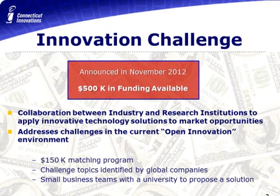For this particular challenge, we are requiring that a small business team up with a university to propose a solution. Not all of our programs work that way, but because we really do want to foster a collaboration between academia and industry, we've put together that requirement. So if you are a small business that needs a partner, or a school that needs a small business partner, we'll talk in a little bit about how you can get that done.